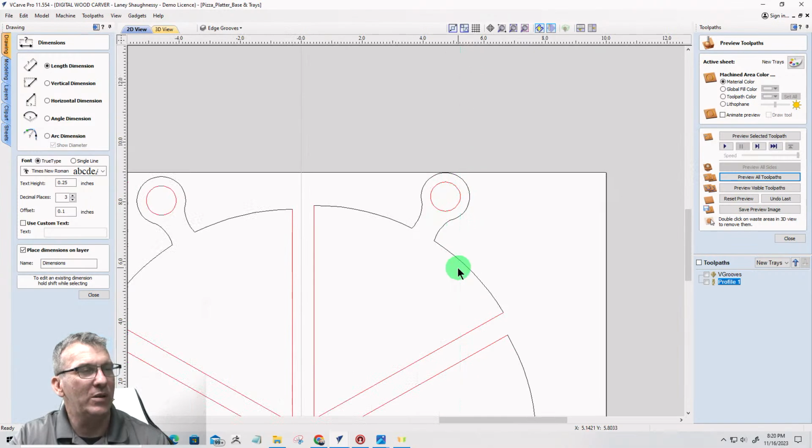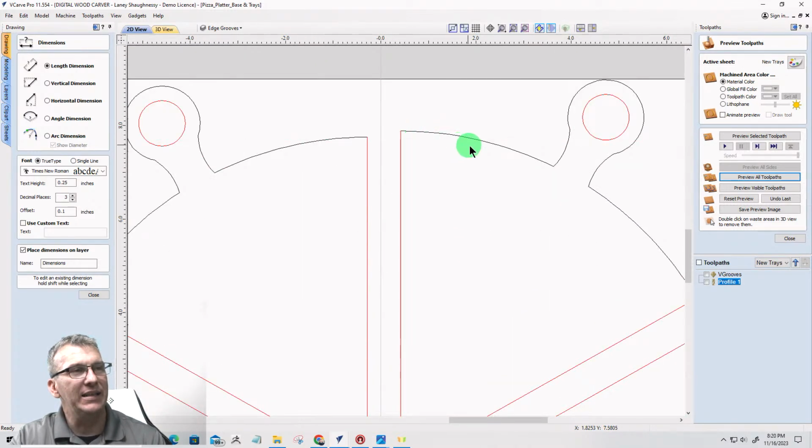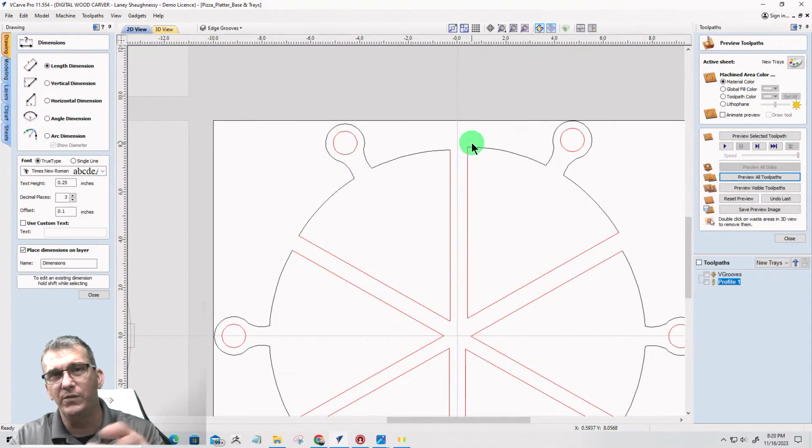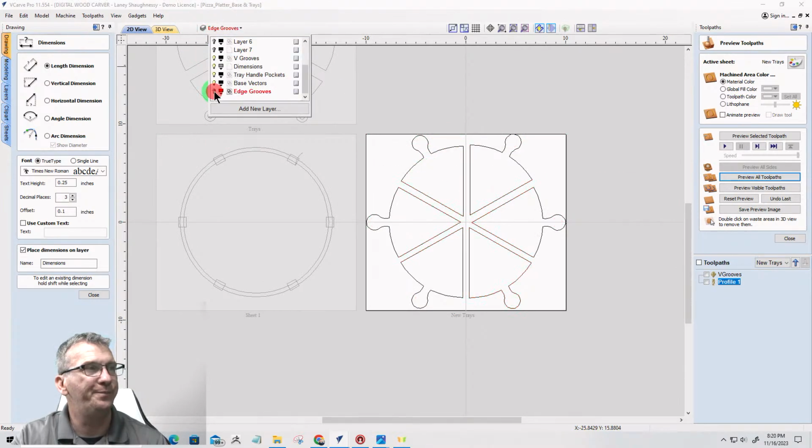But if I was going to do that, if you recall, a few minutes ago, before I deleted them, I had cut these parts, this profile, from the V grooves, and I ended up deleting them. If I would have kept them, I could have used those to create the roundover toolpath. Hindsight being 2020, I should have. So I'm going to turn the edge grooves off, sorry, not until I close this tool.